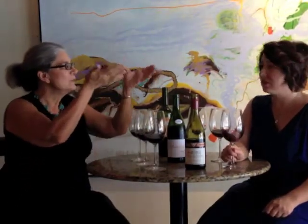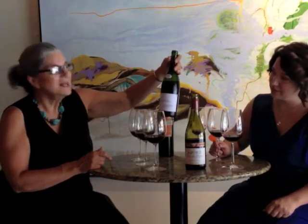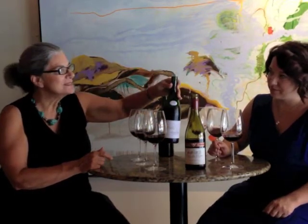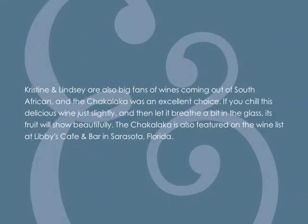Very smooth. So we've got the same kind of grape profile in the second wine, which I love, Chakalaka from South Africa. Which I've had so much fun mispronouncing this whole afternoon. I've called it Shaka Khan. For a while I said it was Shakalaka Shakalaka Boom Boom.